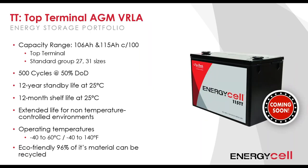Lastly, we have the EnergyCell TT. This is a battery that is currently being developed, and we are expecting it to be released by end of this year. It's more of the economical side of a front terminal battery. It's going to be about 116 amp hours and 115 amp hours at C100. Group sizes are 27 and 31. They will offer 500 cycles at 50% DOD, 12-year standard life, 12-month shelf life, and again, this battery also comes from the outside plant, inside plant world where the temperature is not controlled and it gets cycled quite a bit. So this battery can perform well in our applications.